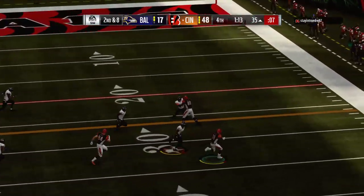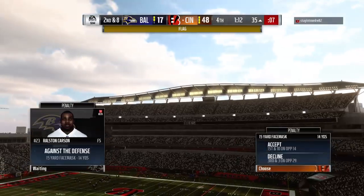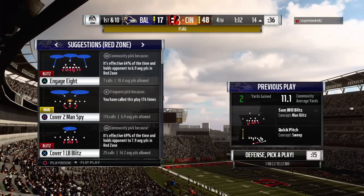Now a handoff looking right. And, he's going to be brought down by the face mask. Here come the flags. This is going to get him a 1st down. They're down here in the 4th, and that personal foul penalty is not going to help.